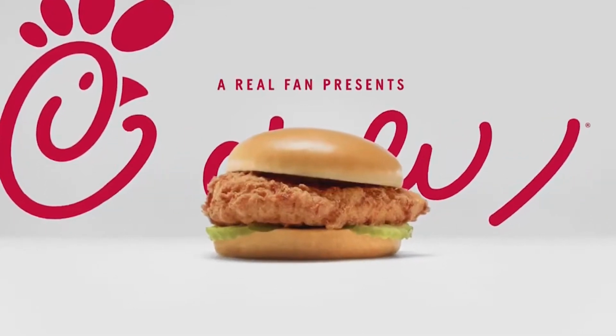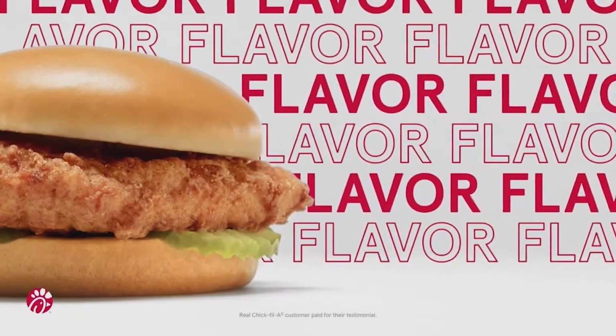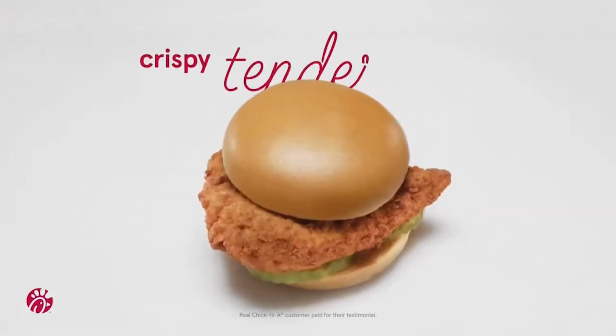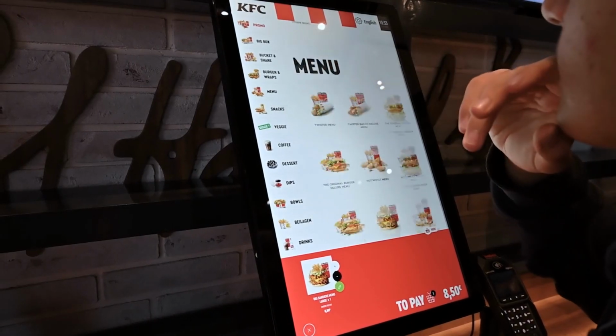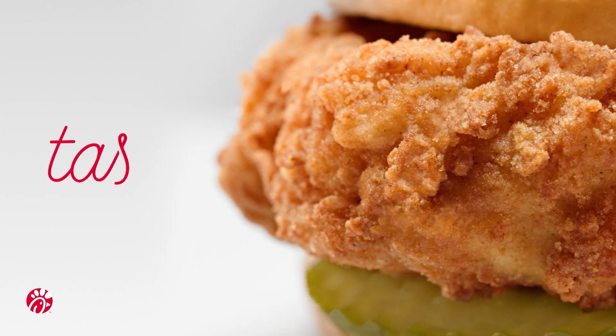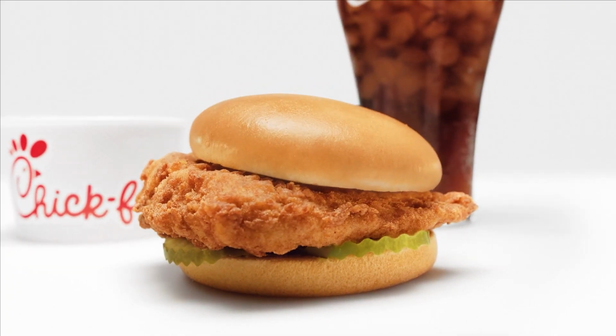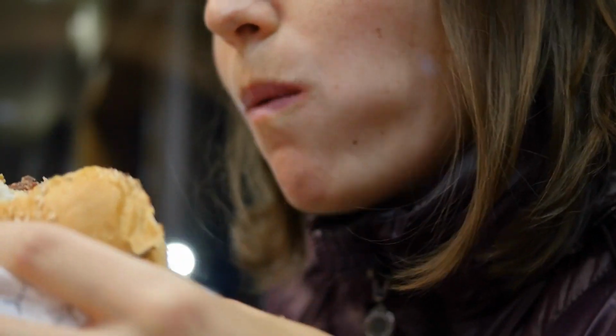Chick-fil-A's commitment to simplicity and consistency in its menu has set it apart in an industry where variety often takes center stage. Unlike other fast food chains that expand their menu offerings over time, Chick-fil-A has stayed true to its roots, maintaining a focused menu centered around chicken sandwiches. This dedication to simplicity allows customers to easily decipher their cravings and contributes to Chick-fil-A's exceptional customer satisfaction ratings.